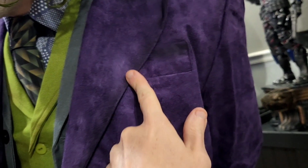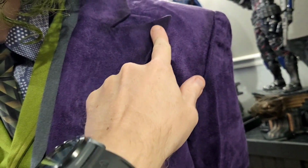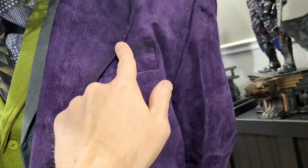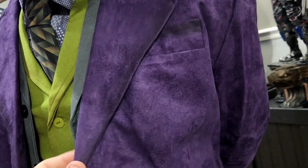You can see a little bit of weathering. I would have maybe liked to have seen a little bit more weathering, but I think it looks really good because those edges were very weathered in the film. Some companies do this giant stitch, like J&D did, and that is not accurate to the film. So I feel like this is very, very good.